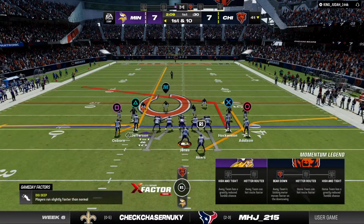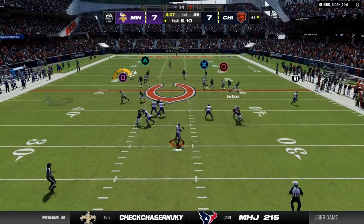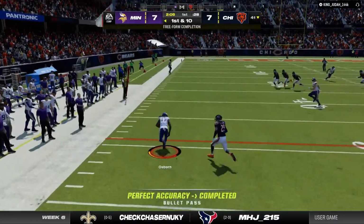And maybe they don't match up possession for possession with the opposite team. They've got to steal it and try and gain an advantage. And they tried. They just didn't get it done.